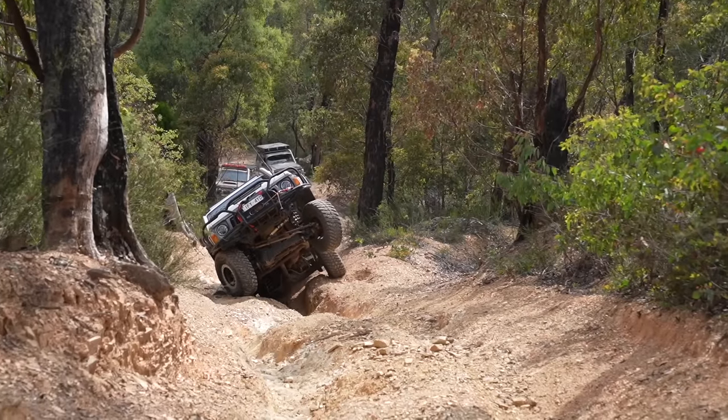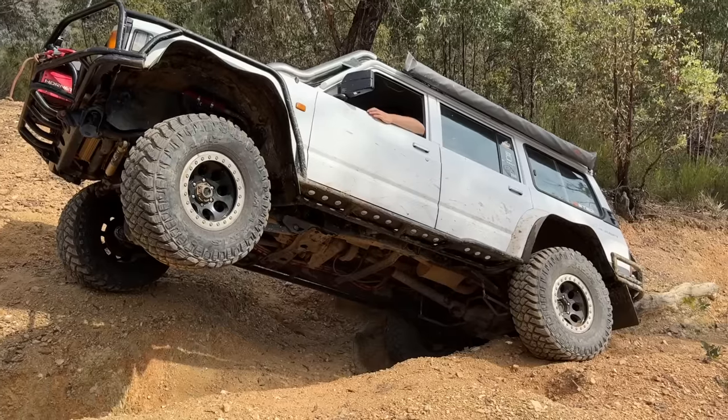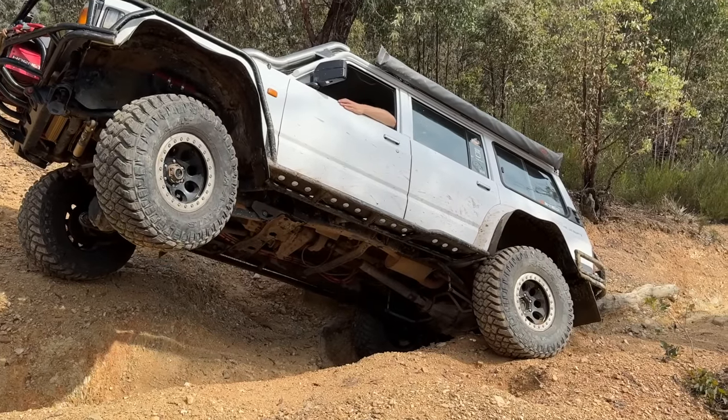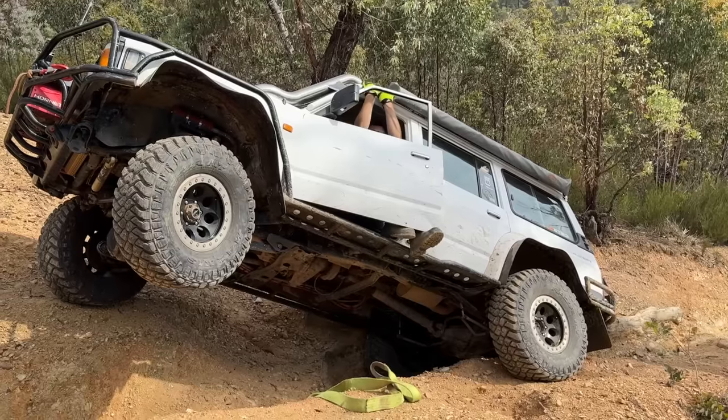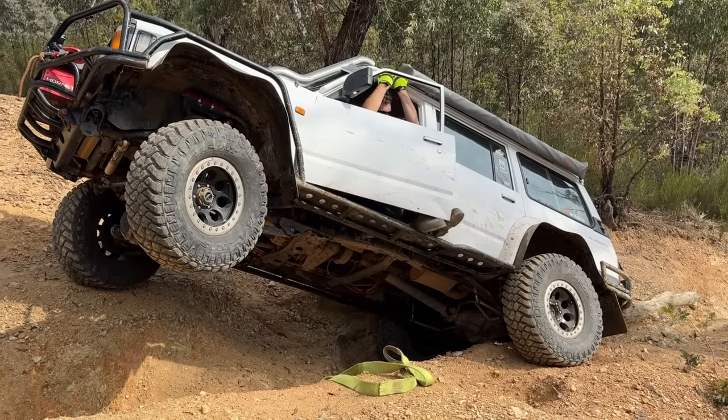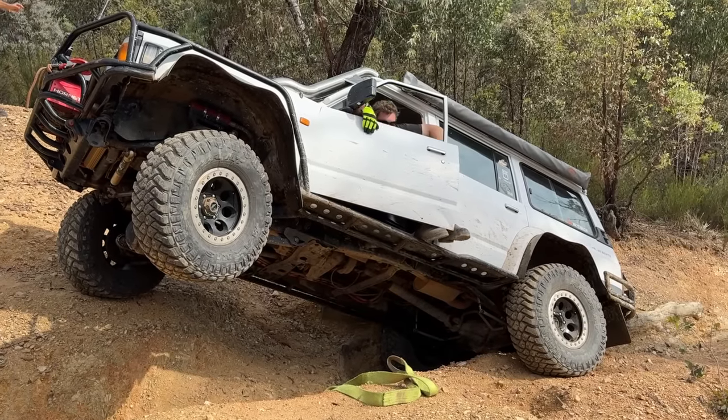Watching my quarter on that, it's about an inch off there. Oh, my quarter is actually like 10 mil off that log. I thought I'd pick the hardest line, but obviously, see, it didn't take long and we're making it look hard already.